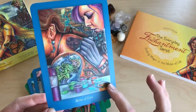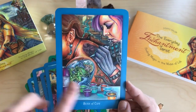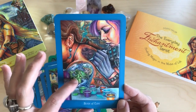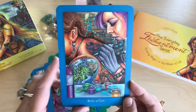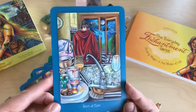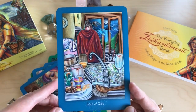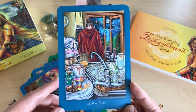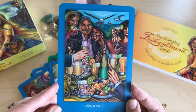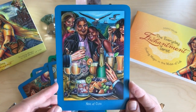The 7 of Cups, getting a tattoo. Oh yeah, that's so cool. And then we've got the snake, the jewels, the dragon, the castle, the person, all these things that are inside the cups in the tarot. The 8 of Cups. That's my kitchen right now. No word of a lie. I'd rather be going walking as well. The 9 of Cups. Gorgeous.